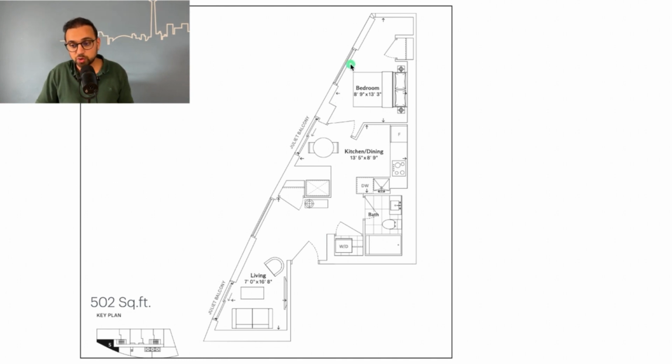So if you check out the windows, they've got two windows, one over here and the other one is right here, and this unit does not come with a balcony. It has two Juliet balconies, one right here, and the other one is over here.